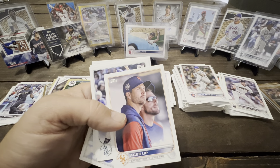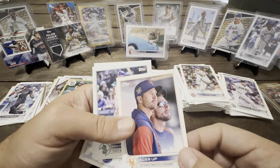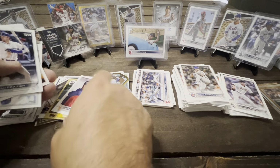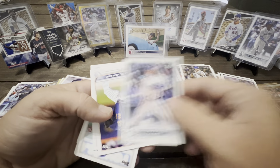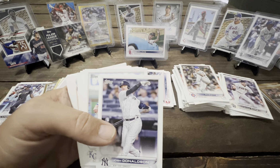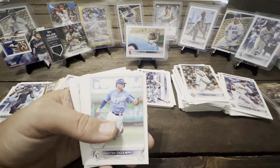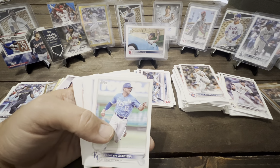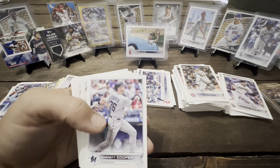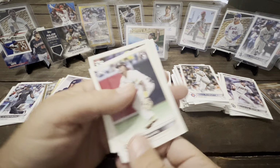Aces up, that's a nice card. Scherzer and, oh man, Scherzer and DeGrom hanging out on the bench together. I do like that one, actually. There's a Scherzer. Speaking of, there's a Donaldson. I'm sure my friends that are Yankees fans are not too happy with him, to say the least.